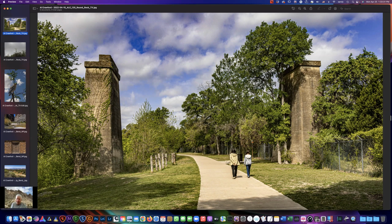Is that your sky or did you replace it? That is the sky that was there. I did darken it a bit. This was all done in Lightroom, and I selected the sky and darkened it just a bit, maybe added some contrast. I don't remember. But other than that, it's almost a straight shot. It's not cropped at all.